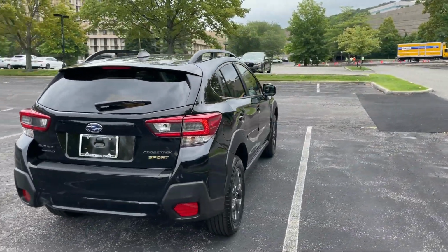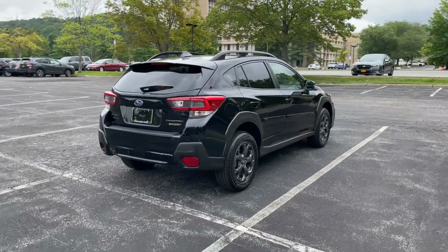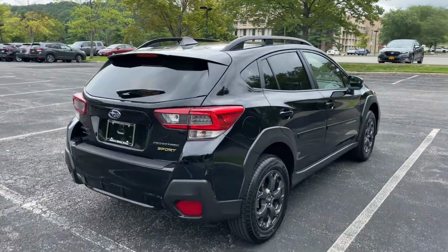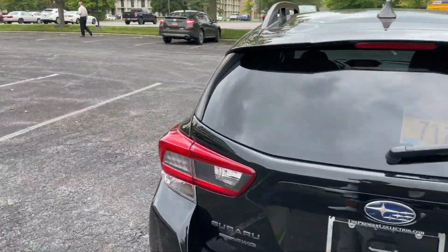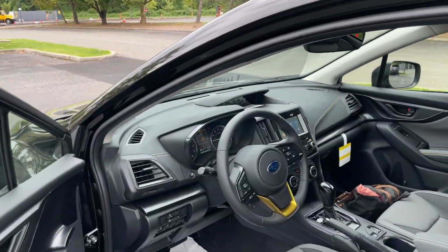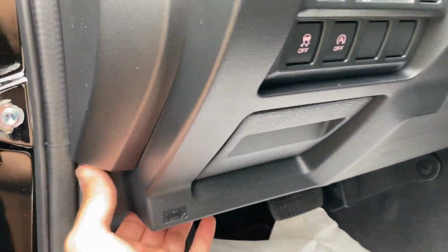But overall, I think this is a pretty decent vehicle for this price, and that upgraded engine, let's go take a look at that engine real quick. I think it is a very nice option if you're looking for something with a little bit more power in it too. So to unlock the engine, I'm gonna pop the hood real quick.